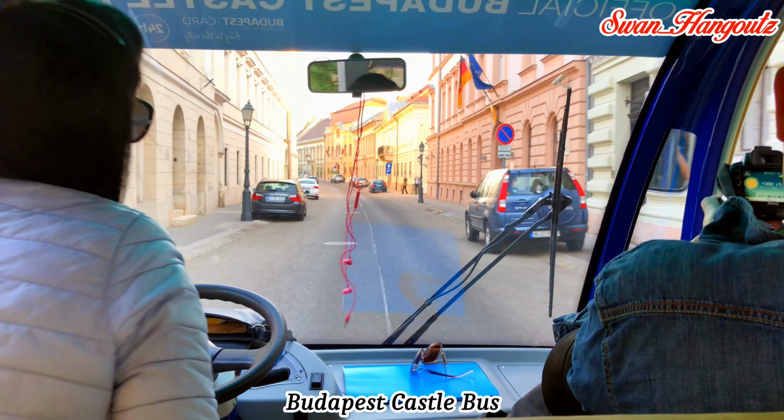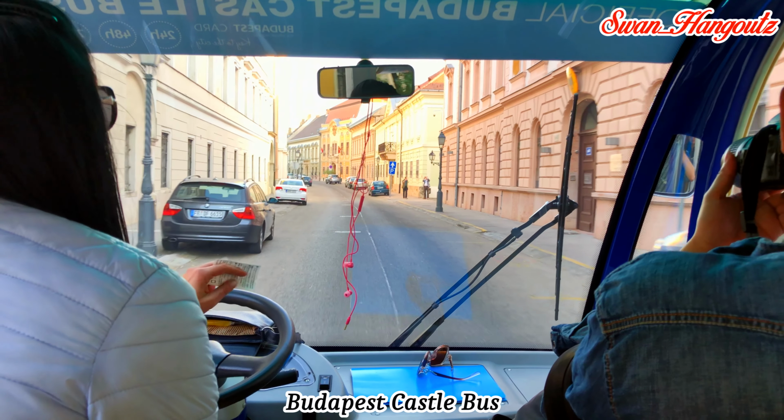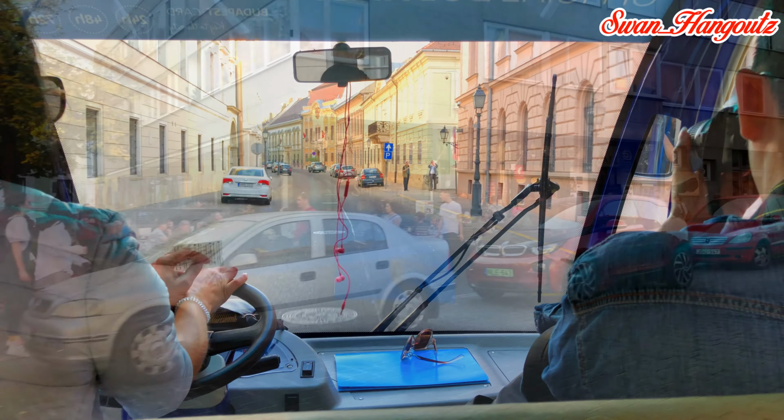We are taking the Budapest Castle bus service down the hill over walking down or taking the Castle Hill funicular.